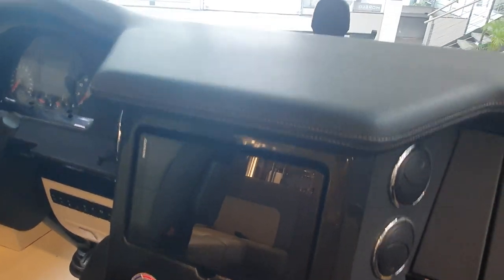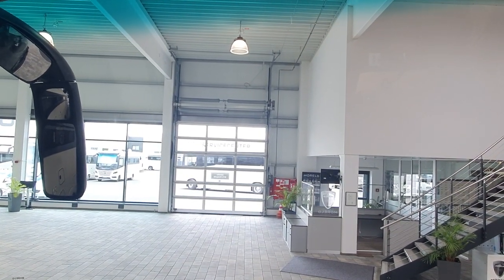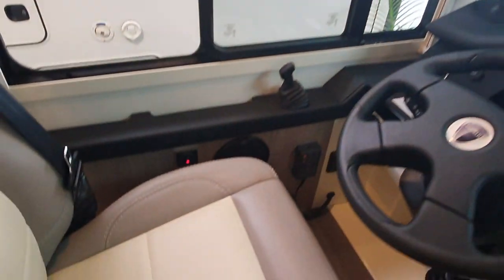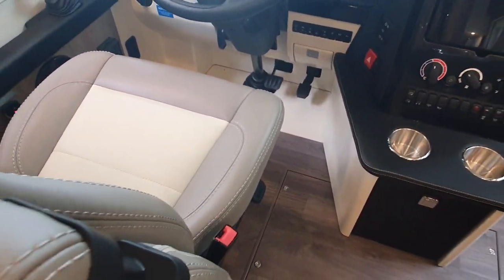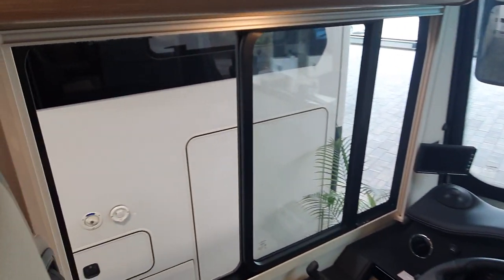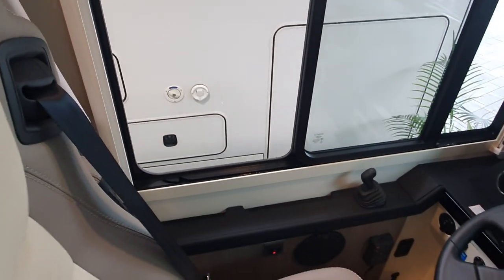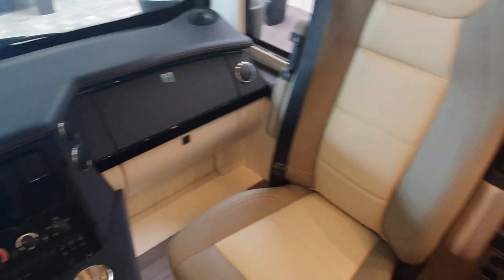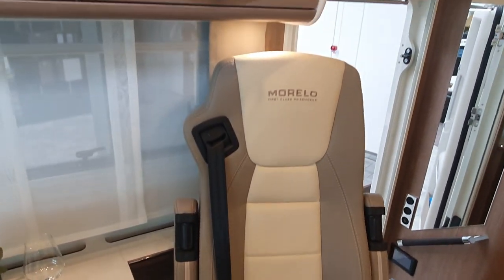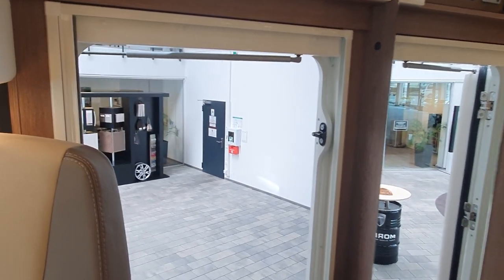Huge Garmin screen here, wonderful panoramic view for the driver. On this side, sorry, there isn't a door. There's only one door in the entire vehicle. And I personally think that's good for security. It means that the door itself can be not only made more secure, but also I think the vehicle in general is better like that.